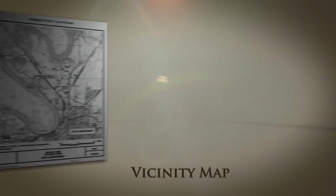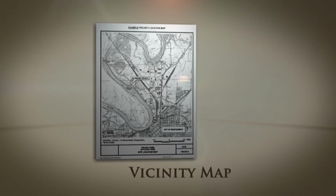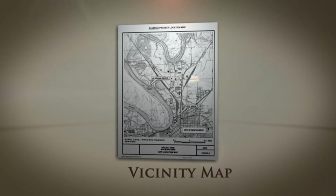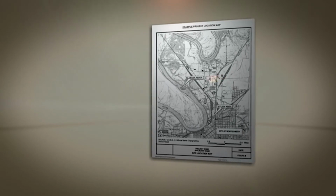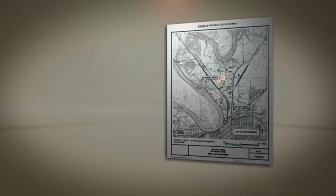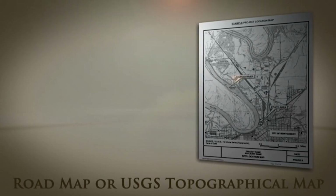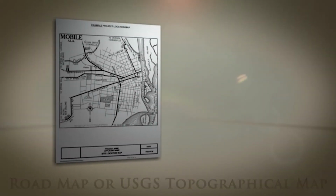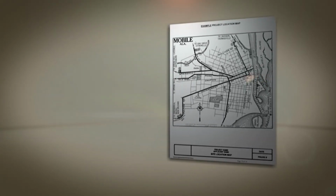We'll also need a vicinity map to locate your proposed project. The vicinity map you provide will be printed in any public notice that is issued and used by the Corps of Engineers and other reviewing agencies to locate the site of the proposed activity. You may use an existing road map or USGS topographic map as a vicinity map. Please include sufficient details to simplify locating the site from both the water body and from land.